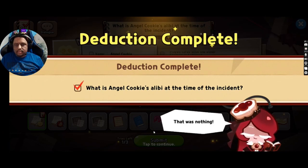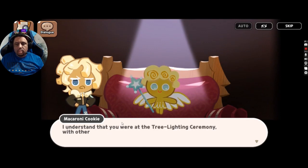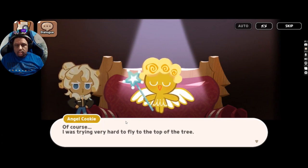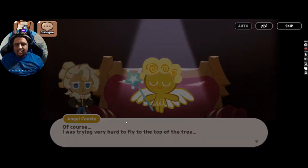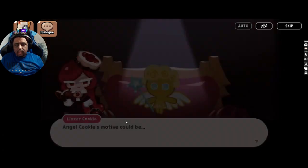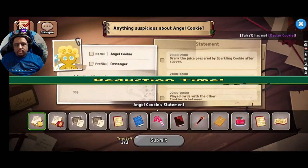I understand you were at the tree lighting ceremony with other cookies. Is that right, Angel Cookie? Of course. I was trying very hard to fly to the top of the tree. Angel Cookie's motive could be... Oh, his motive now. Okay.